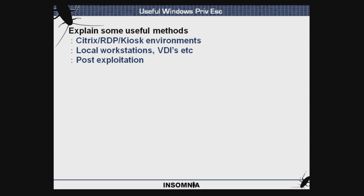So the aim of this talk was originally to have some good research, but obviously we had another baby, and that didn't happen. So what I will discuss, though, is some of the techniques that we've used over the last years in Citrix environments, RDP sessions, kiosks, locked workstations, and post-exploitation, i.e. you run your Metasploit latest IE browser exploit, you've got a shell, now what? There's no 0-days, sorry. In fact, there's no memory corruption at all, so no heap blinks this time, everyone can relax. Just stock standard, what you would do when you get on a box.